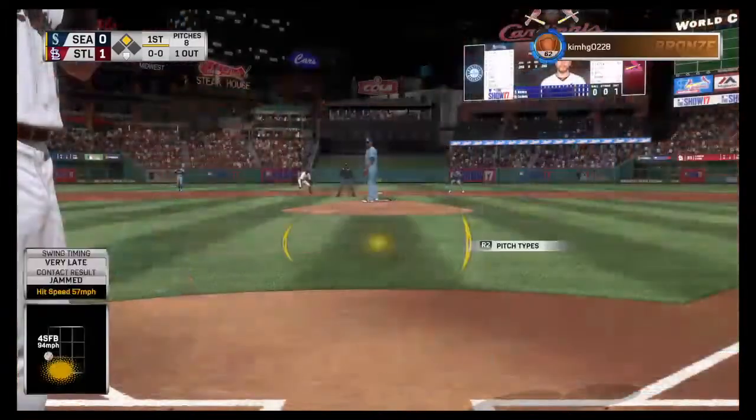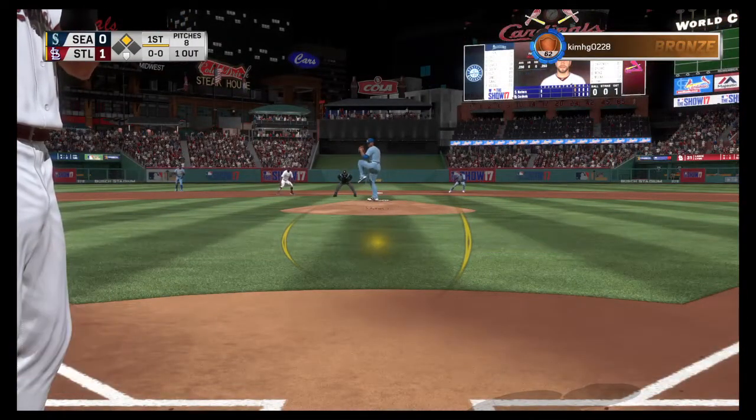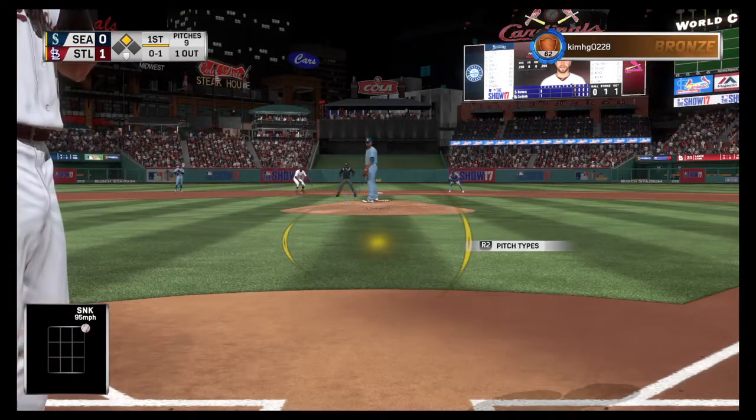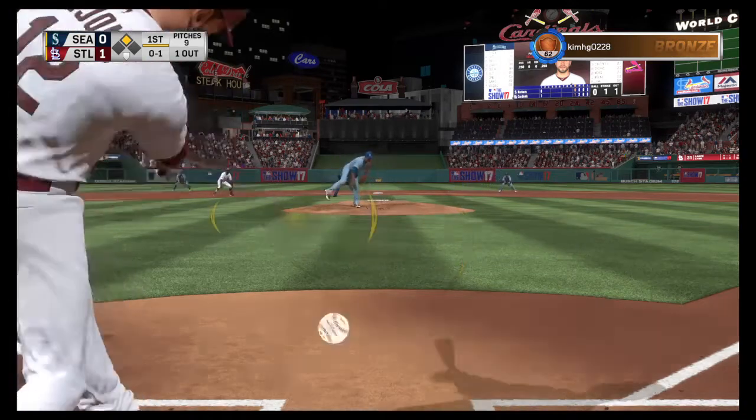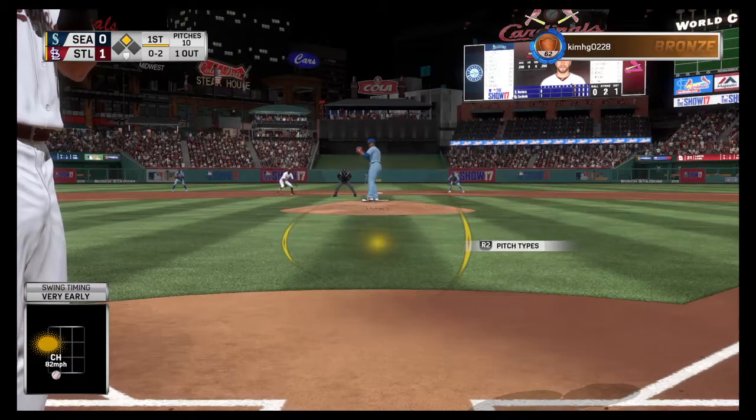Settling in now, Paul DeLong. From the stretch. And he gets the call that time for strike number 1. A decent lead at second. Here's the pitch. Chased a low ball there, and he's quickly down in the count 0-2.